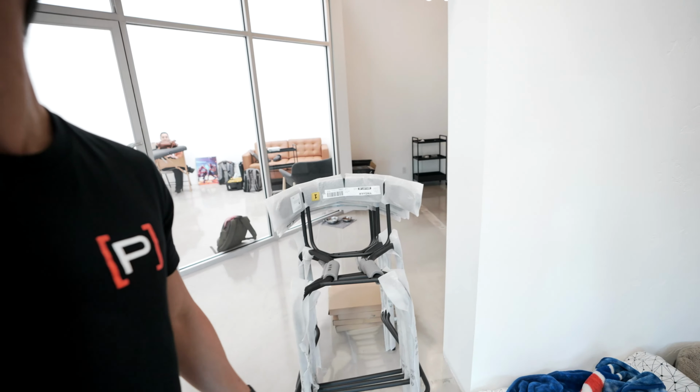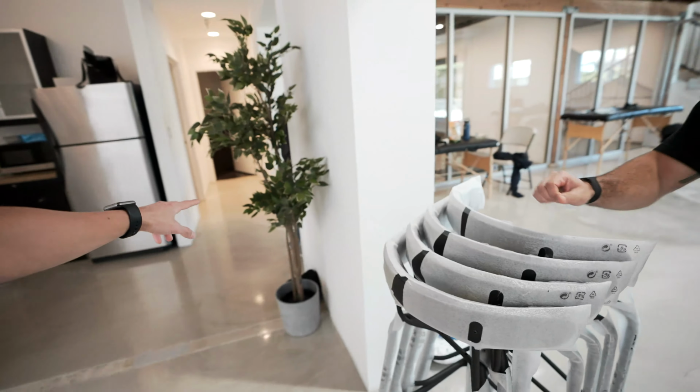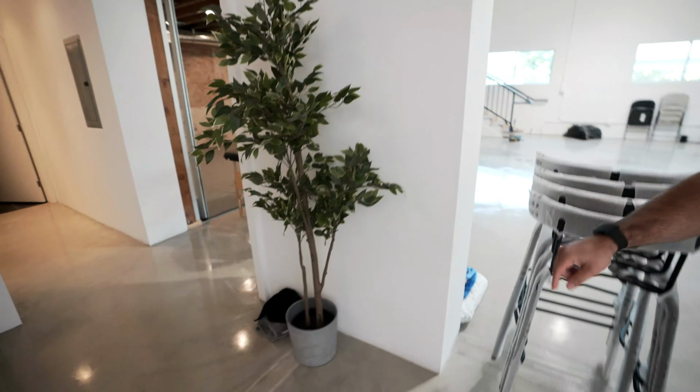I think we may have missed it, but there's a kegerator outside actually right now. They just got delivered this morning. Bunch of chairs. We got our first plant. Fake plant. Not real. Exactly. Oh yeah, then we got this room.